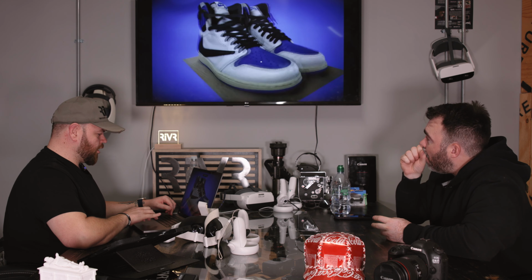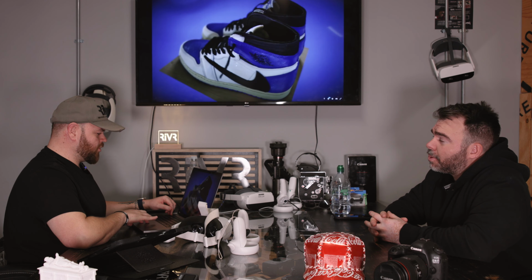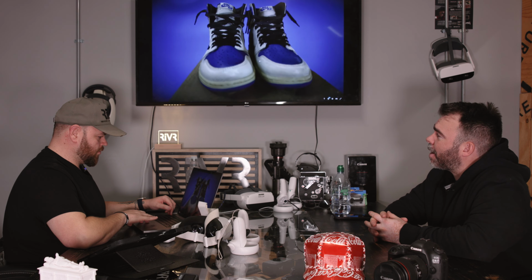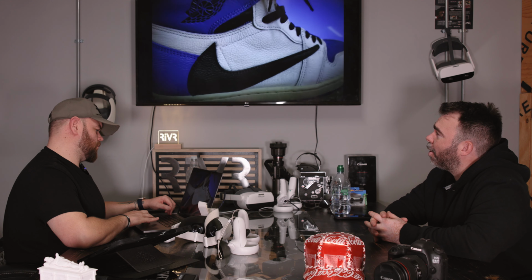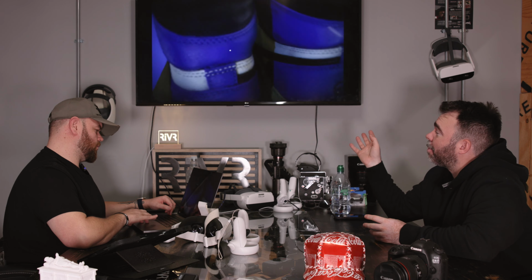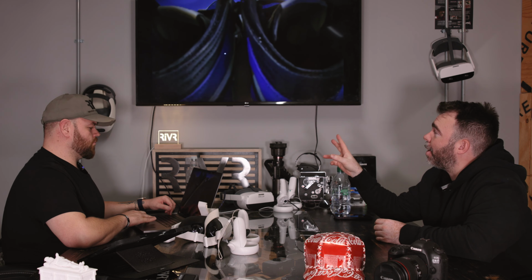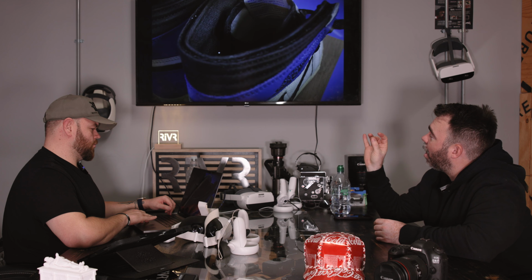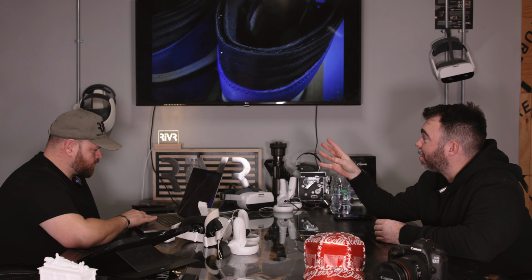Why are these ones done so well? Are these a famous trainer or something? Yeah, it's a collaboration shoe with a fashion designer. They've done collaborations with Nike before. There's also a collaboration with a musician, Travis Scott. So it's a 3-way collaboration between Fragment, Travis Scott, and Nike. Swoosh. And Jordan. Oh. So 4-way almost, if you want to say 4-way.